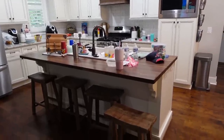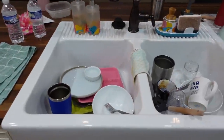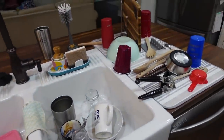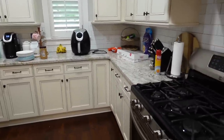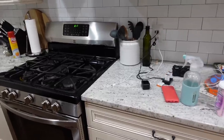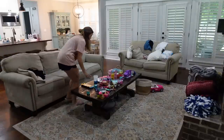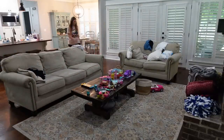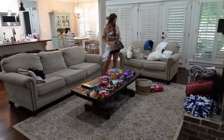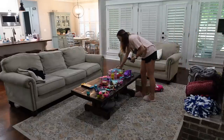Okay, now I'm just showing you guys the mess before I get started in here. You can see our house is very lived in. Our kids are on summer break still. Lots of toys everywhere, lots of food, and just dishes, all the things. So I am getting ready to go ahead and tidy up in here. I'm going to start in the living room, and then I did have Gracie June come and at least put all of her toys in her little basket and take those upstairs. But for the rest of the stuff, I'm just going to tidy up myself.